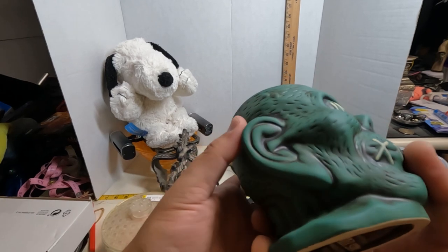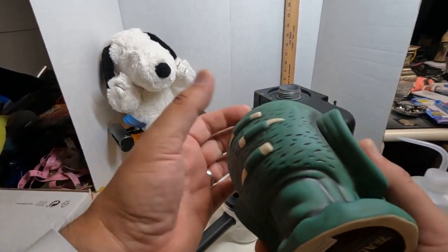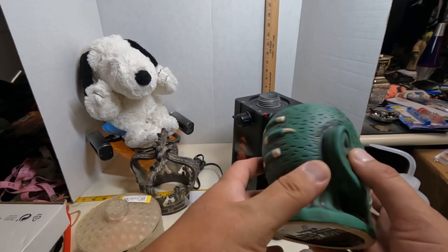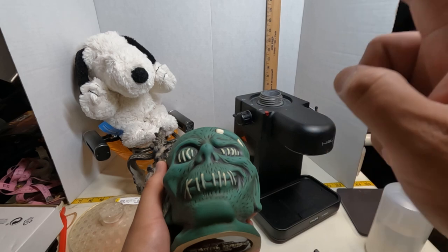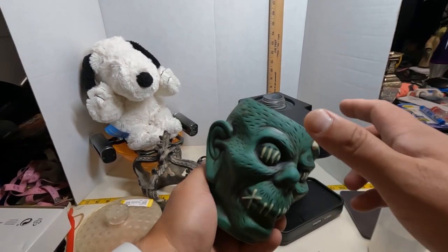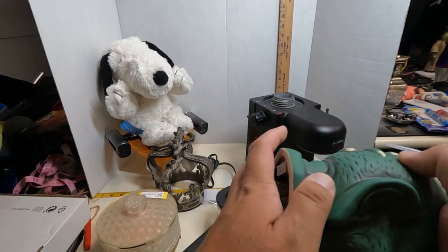I was trying to get the piranha, and I was asking the guy if they'd bring them back, and he wasn't sure. He said they probably won't, so that was it for the season. So I missed out on the piranha, but I did get this and a volcano, which are still pretty cool mugs. These I'm not reselling. These I am putting in my collection.